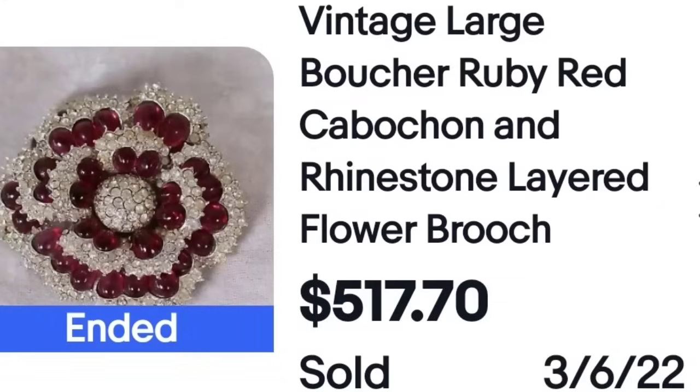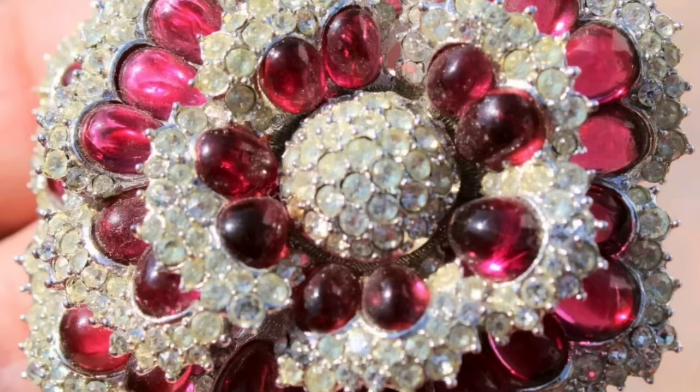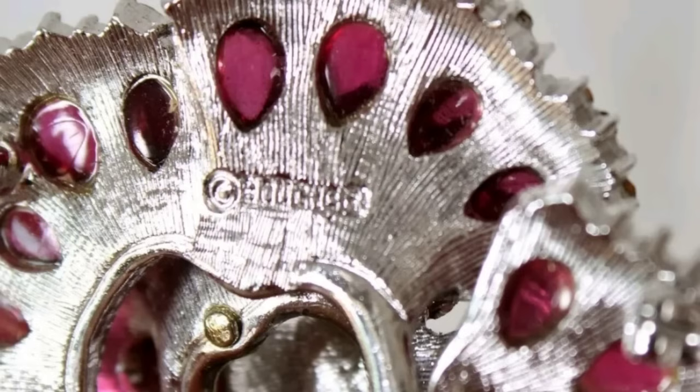All right, next is a vintage large. This is another Boucher ruby red and rhinestone layered flower brooch. You can see up close here, just an amazing, amazing work, and the back is marked Boucher. I'm going to start moving a little faster because it's been a long time and I'm only at $550 and I have ones going up well over $1,000.